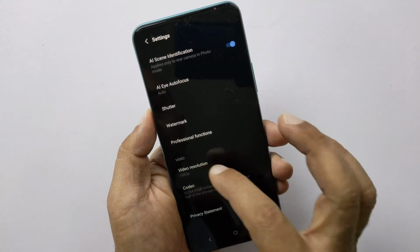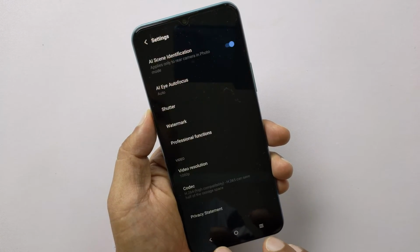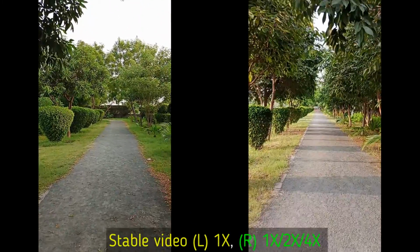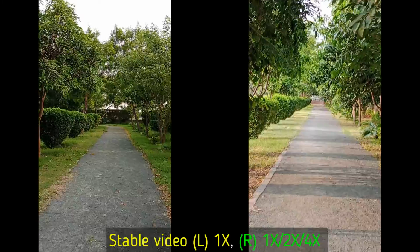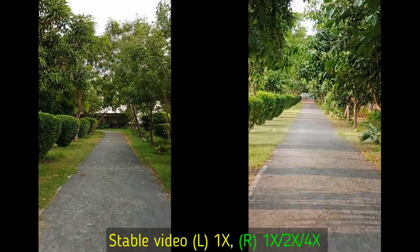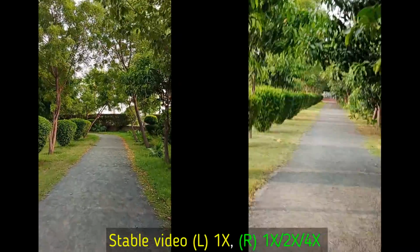Unfortunately, there is no 4K video feature and you are only limited to 1080p resolution, but the good thing is this has an EIS that is active by default. Take a look at the stable video and the 2x and 4x result on the right. The Vivo Y53s zoom can only go up to 4x in both video and image mode.